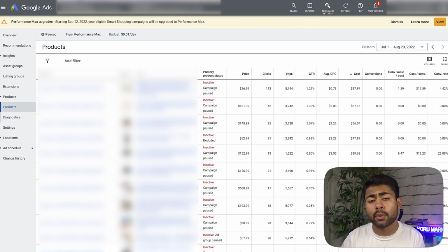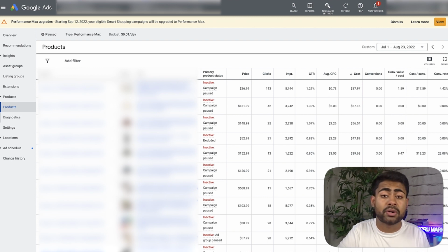So that's one thing I really noticed, which ended up destroying a lot of my campaigns. Never do that anymore. At least I'm not going to be doing that in order to preserve my performance max campaigns for as long as possible.